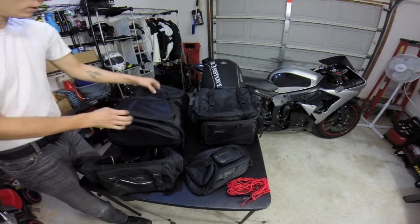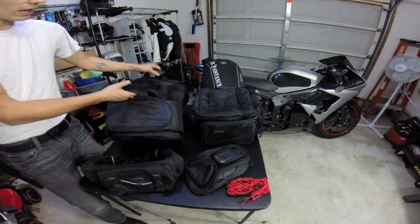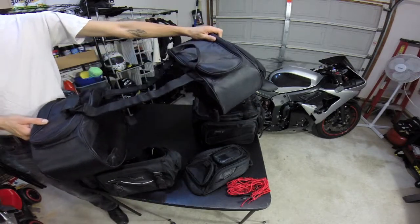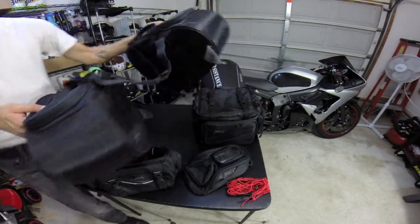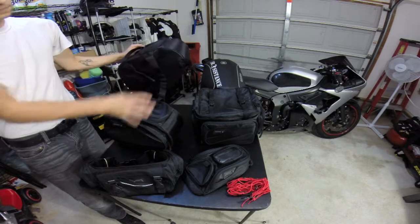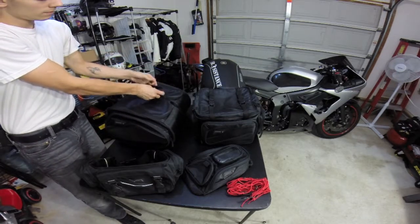They do come with this little Velcro handle here to keep them together, which I like. So when you undo it, they separate like such. And this way you can put them on your bike with the adjustable Velcro straps, and the D-rings. I'll show you all that stuff later when I go to install them.